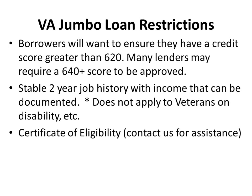Stable 2-year job history with income that can be fully documented. Of course, that's just the same as any other VA loan. This does not apply to veterans that are on disability. Certificate of eligibility. Applicants will want to make sure that they have a copy of their certificate of eligibility before they apply. If they do not have this, please contact us. We can certainly assist you with obtaining your certificate of eligibility, or COE as it's more commonly known.